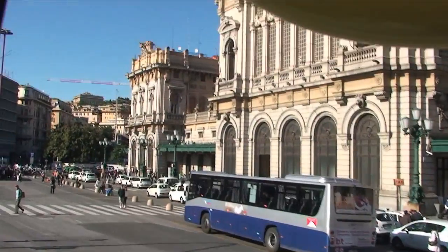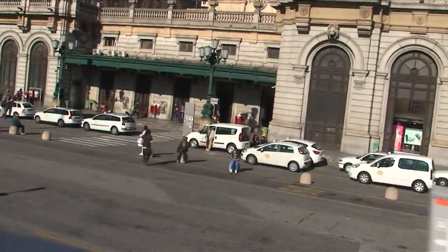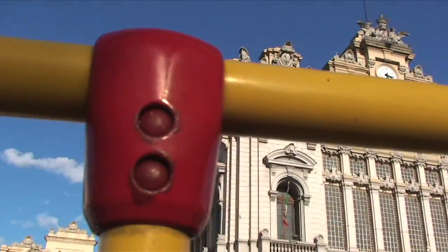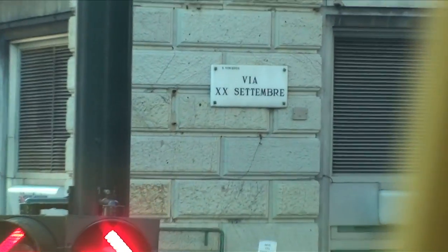Here we are now near the Brignole station, the second built to facilitate connections to the Riviera di Levante. Inaugurated for the 1905 World Expo and decorated in new Renaissance style, it bears the city's stem on the facade. We are approaching the main shopping road of the city, Via 20 Settembre, the name of which recalls the breach of Porta Pia and the unity of Italy with the Roman capital.